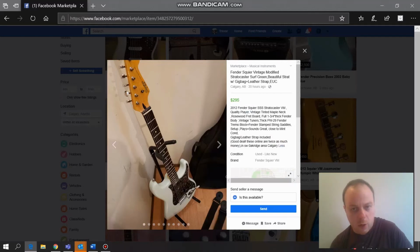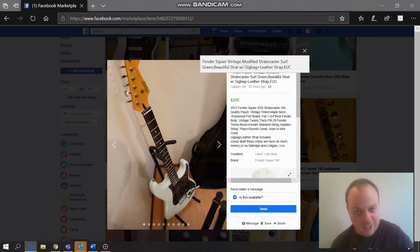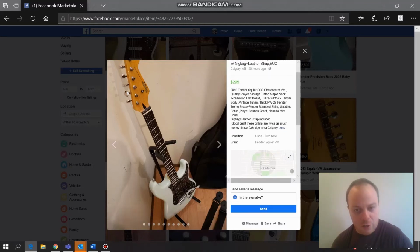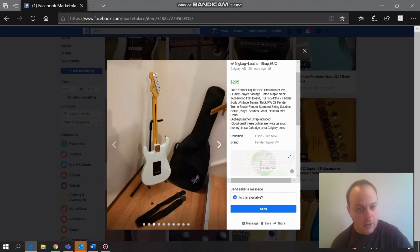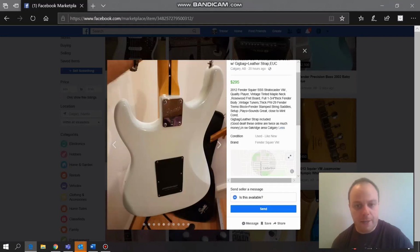This is a 2012 Fender Squier Vintage Modified Strat. It's in surf green, which is a super cool, fun color. Beautiful, comes with gig bag, leather strap, all those extras that you usually see, and it's in like new condition. Now, what stuck out about this guitar for me is that it's from Squier's Vintage Modified Series.